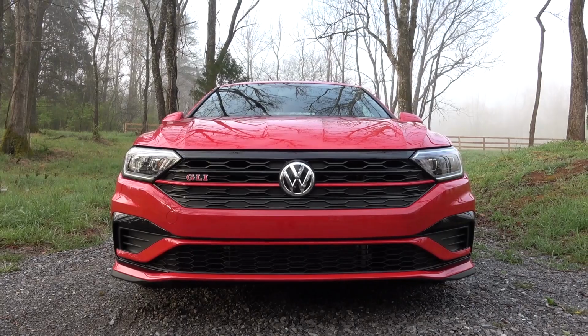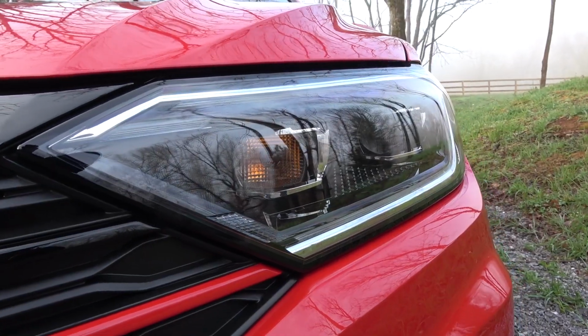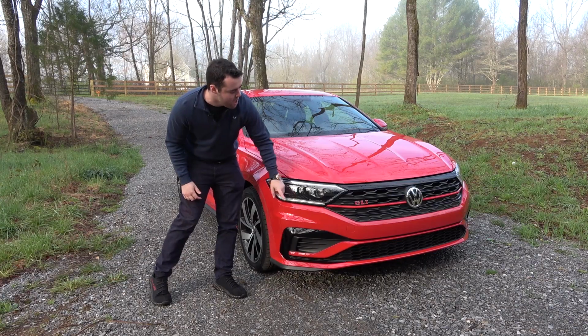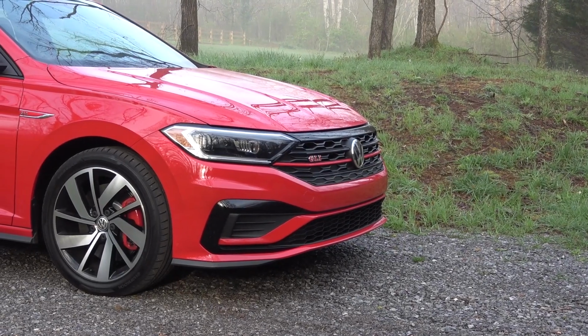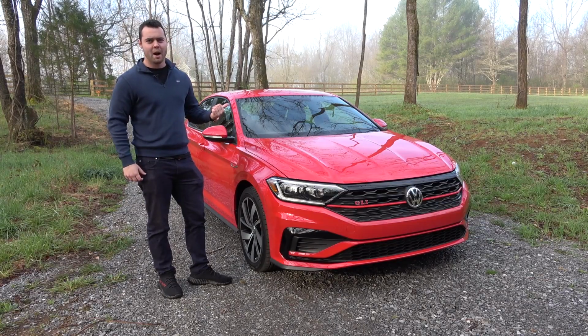The front fascia differentiates itself from the standard Jetta in several ways. We've got these gorgeous razor sharp LED headlights that actually have some pretty intricate details within the headlamps. Honeycomb front fascia that looks gorgeous, as well as this red line that lets onlookers know this car is actually meant to have fun. Let's go ahead and pop the hood.